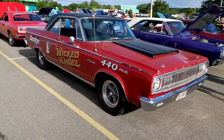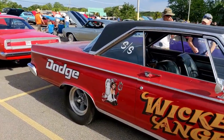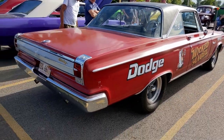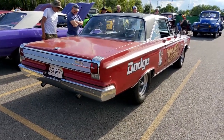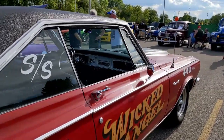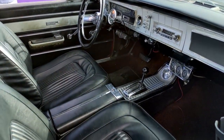This thing's pretty cool looking. Not sure it's an actual old race car. Looks like the paint is newer and made to look old, but regardless, looks really cool. Coronet. I like the style of this thing, the old super stock signature on the window there. Pretty neat. It's an automatic car.